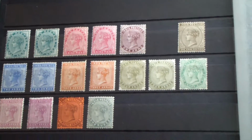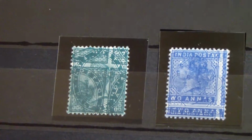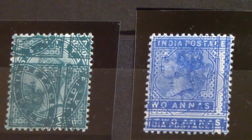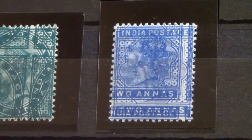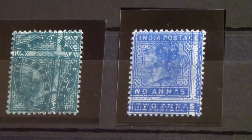Then comes a jewel of the collection, the 2 great errors of double overprints in this particular series. Here is the 1/2-Anna Green double overprint and the 2-Anna's blue double overprint. I recently bought them from the Spink auction and I paid close to $5,000 for both of them. On a good day, they should sell for at least that much or higher.